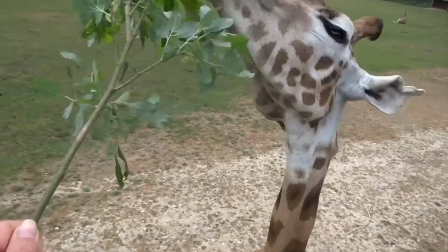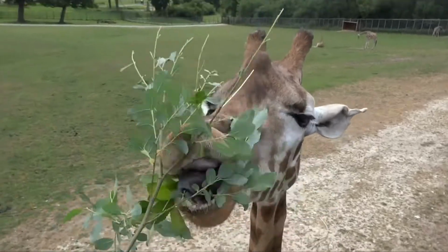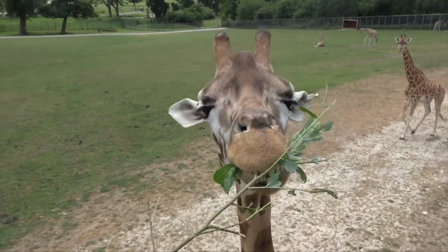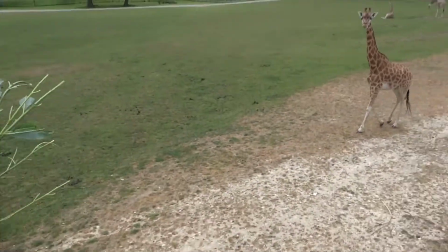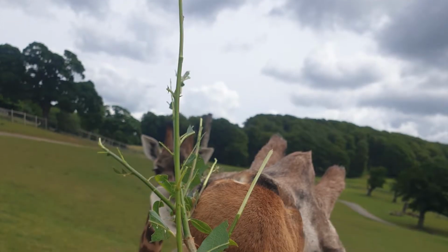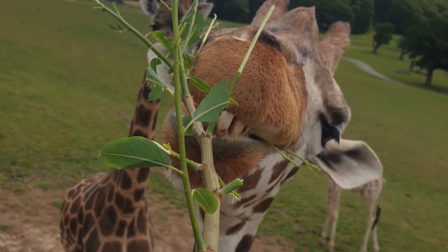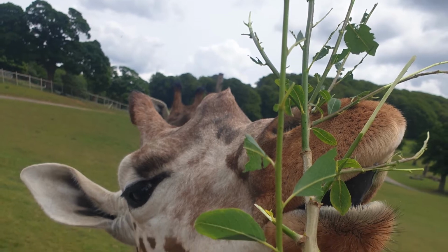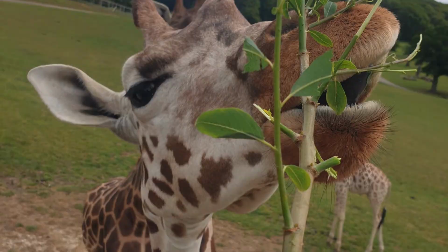In their mouth is a tongue that can extend about 14 to 18 inches long. They use this tongue to wrap around the branches of trees and pull off the leaves and the bark. They eat from acacia trees, which have massive thorns, so they need to be able to protect themselves. The skin of the lips and the tongue is really thick, so the thorns struggle to break it. However, if they do get cut, their saliva has high antiseptic qualities to prevent infections.